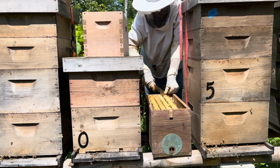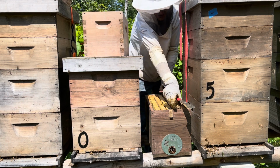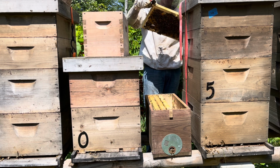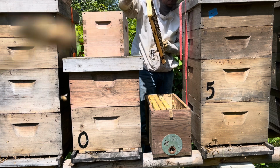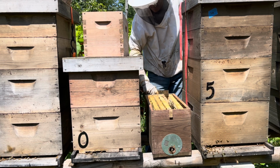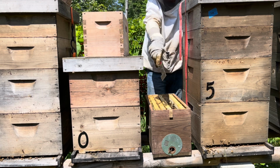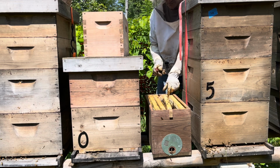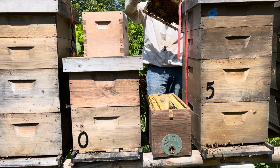But it's a different ball game when you caught the bees for free versus buying them. So right now I'm just looking for any more cells. Now, one of the things I will say about this box is because it doesn't have a traditional bottom board like these next to it, there's next to no room on the bottom to build swarm cells. So they're kind of stuck with what they have.